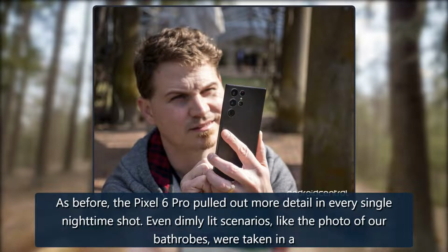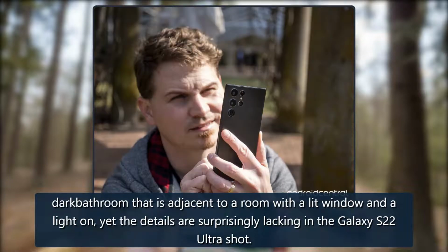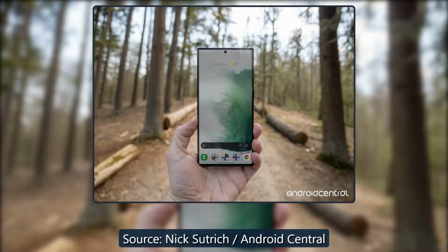Even dimly lit scenarios, like the photo of our bathrobes, were taken in a dark bathroom that is adjacent to a room with a lit window and a light on, yet the details are surprisingly lacking in the Galaxy S22 Ultra shot. Movement and lens distortion. Source: Nick Sutrich, Android Central.